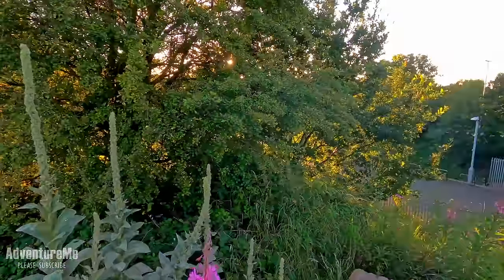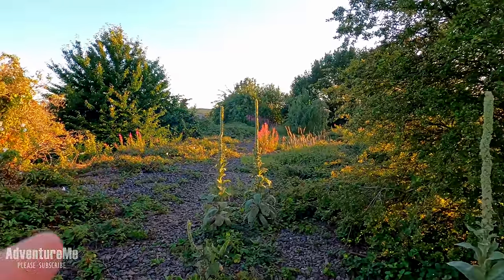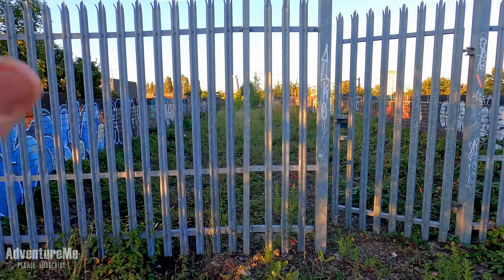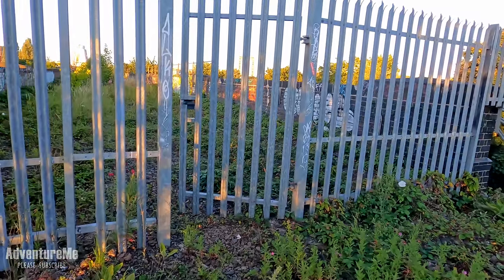But yeah, it's a shame it's not used anymore, but if they don't need it, then they won't use it. Like I said, they are talking about turning it into a nice big park, like a high level park. I forgot what they call them now. Elevated park, that's it. And that will be from here all the way down into Leeds. And they're going to put nice staircases here with a cafe and things like that.